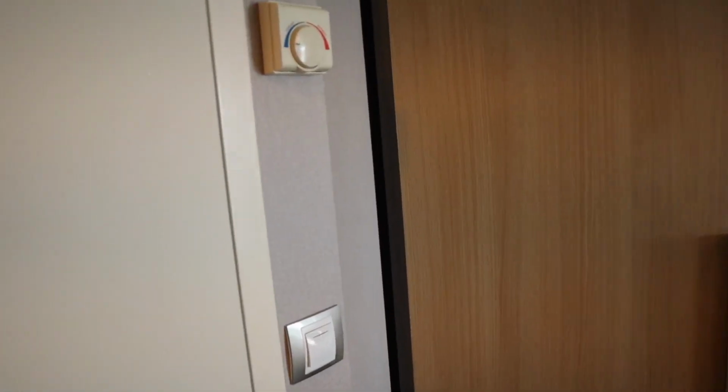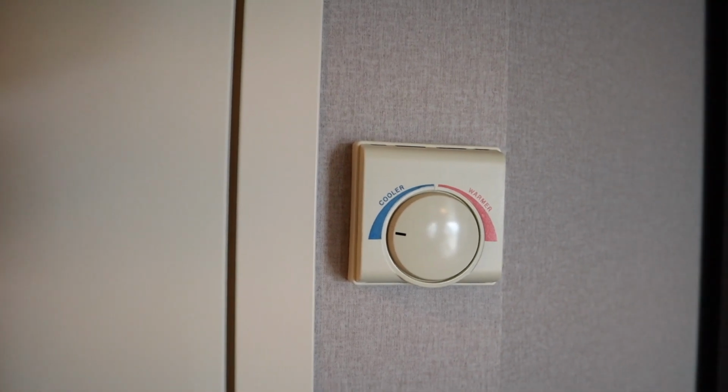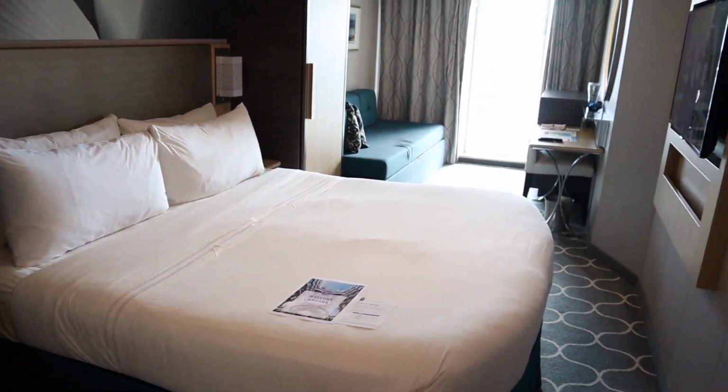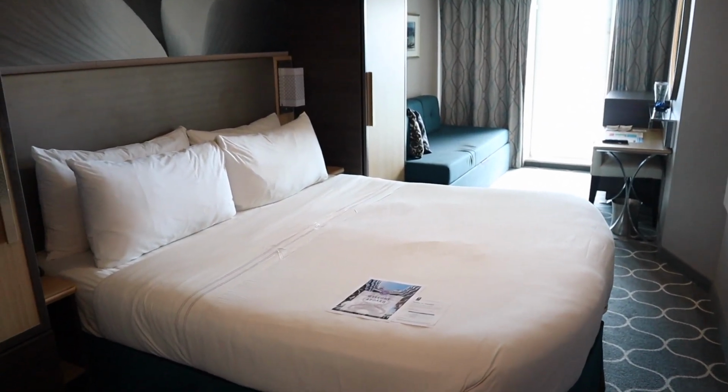Climate control is just up here on the wall. It's the old school dial for the temperature. So nice big room here. We got just a standard balcony, since I'm going to be traveling solo for the first time today.